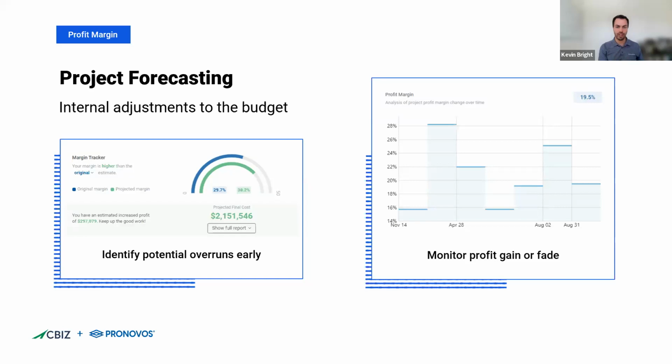That very first forecast you're going to do is that initial estimate, the bid that you send to the client. That's going to be your original budget. That's your benchmark for project forecasting. But then you want to make sure you're updating that project forecast throughout the project. And it's really important you're making these adjustments frequently so you can identify overruns early and take corrective action.